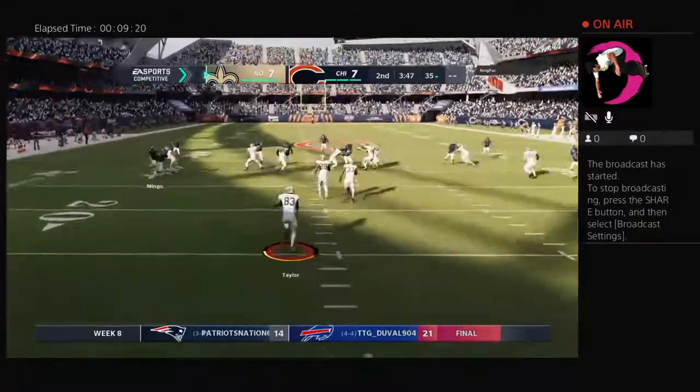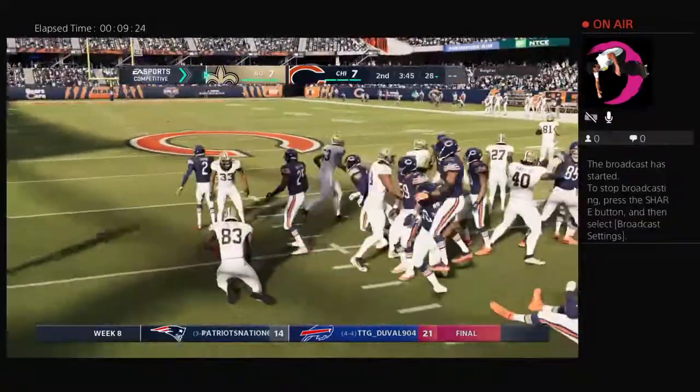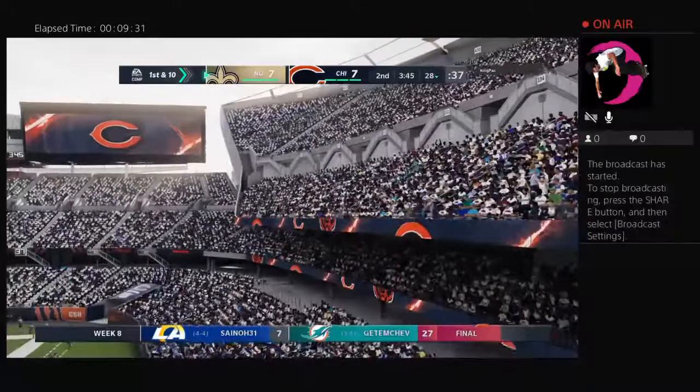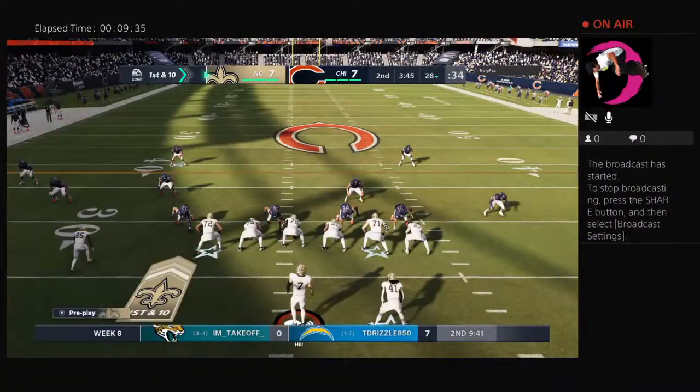On the return, it's Taylor. And he's up across the 25 and down at the 28. 10 at their own 28-yard line. The Saints offense on the field ready to get their drive started.